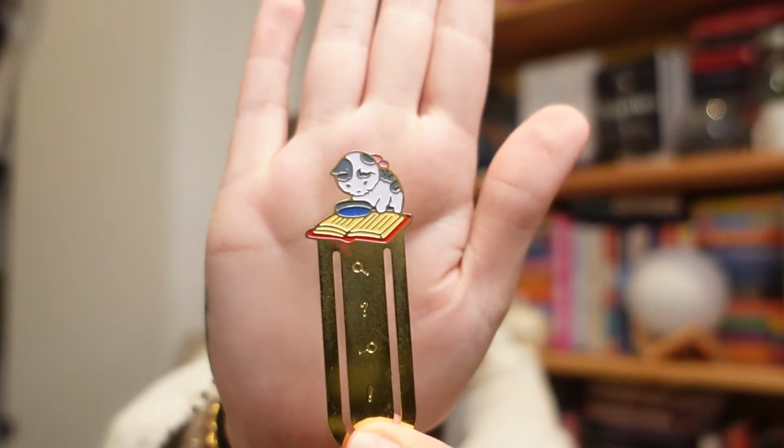And then I also have this other little cat kind of doing research in a book, and I don't know where I got this. I just know it's so cute. I think I got this in a freebie package when I ordered something once. I don't remember, to be honest, but I think it's so cute and it's gold. So those are my favorite bookmarks.